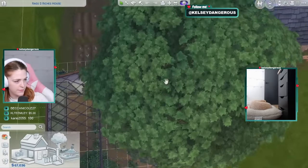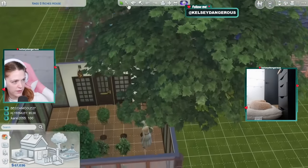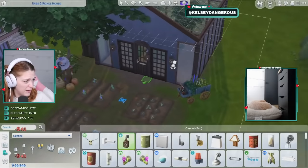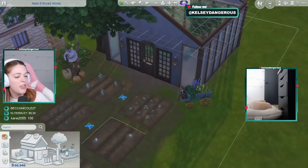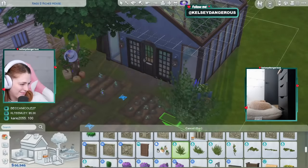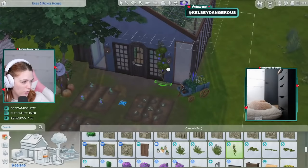Okay, hold on. I'm trying to... There we go. I'm trying to make this look a little less awkward. I don't know if there's a way to do this, but I'm going to try to make this a little less awkward looking. I'm wondering if maybe we add plants or some sort of thing on top. It won't look so very, what's the word? Bad? Maybe the word is bad. Oh, maybe these? Oh, that'll be pretty. That'd be really pretty, actually. Put these on the sides here.